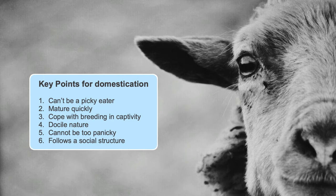They're now starting to farm them. Yes, they are now farming them now. But they figured it all out. It's only taken 10,000 years to be able to do it. And lastly, they have to be able to follow a social structure, so that if they're being followed by a shepherd, they need to fall in line based on a hierarchy.